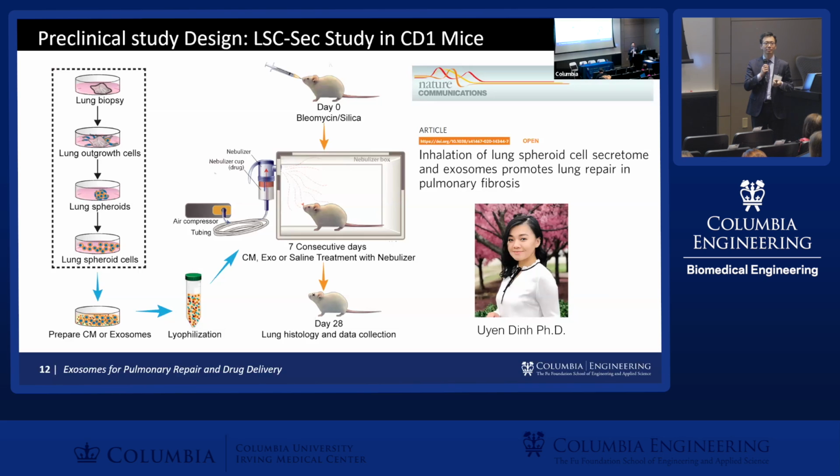One of my previous graduate students, Wen-Ding, asked the question, can we not use the cell, but only use the exosomes secreted by the cells? One of the benefits of using exosomes is that now you can inhale them, because the cells are too big for inhalation, but exosomes are nano-sized in diameter. So what Wen did is to put mice with fibrosis into a chamber, and then take the supernatant, including exosomes, from these stem cells and nebulize it into this box and let the mice inhale these exosomes and secretome, and see what happened.